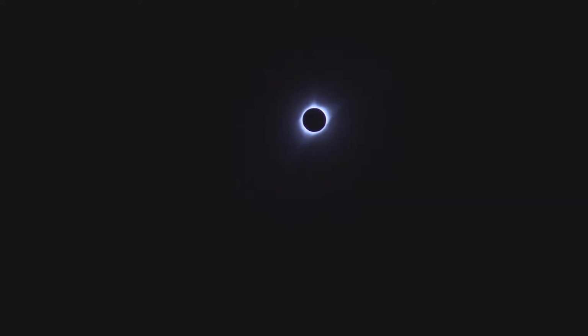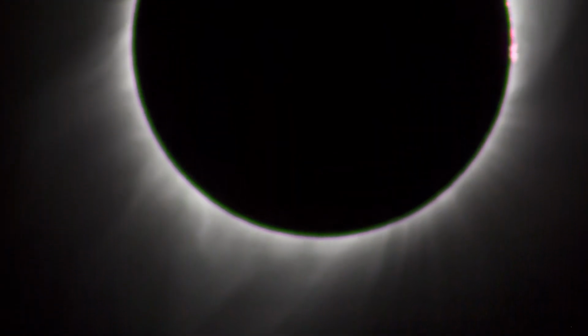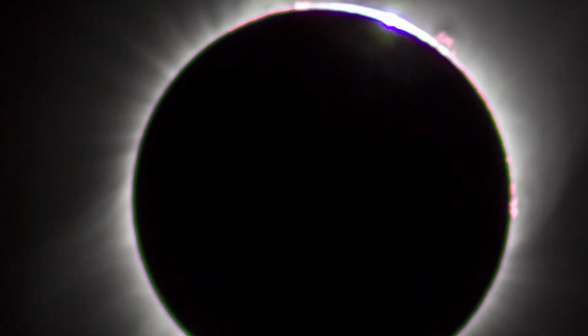totality hit. It can only be described as every photograph that you've ever seen of an eclipse is exactly what I could see in the sky. I expected it to just be darkness, and I would have to use my camera to actually see the corona, but no. The corona was completely visible to the naked eye. It was like a 360-degree sunset. Just the moment after the sun goes beyond the horizon, but in every single direction.